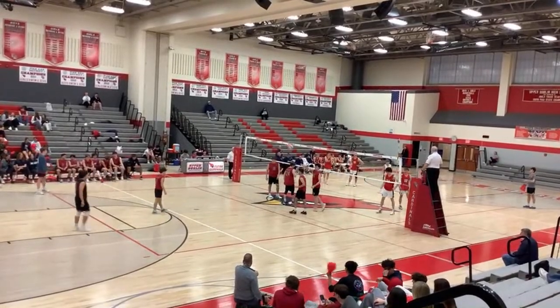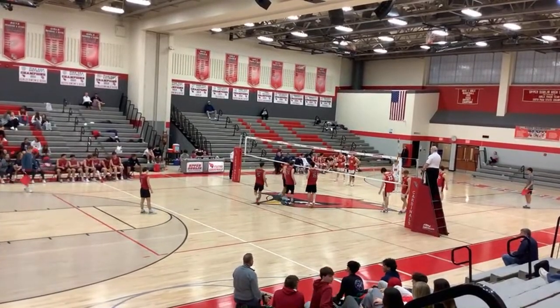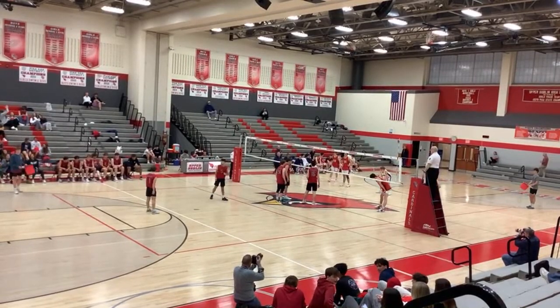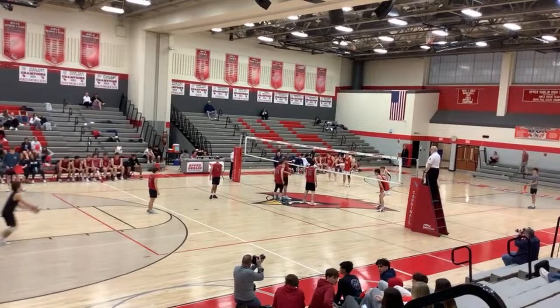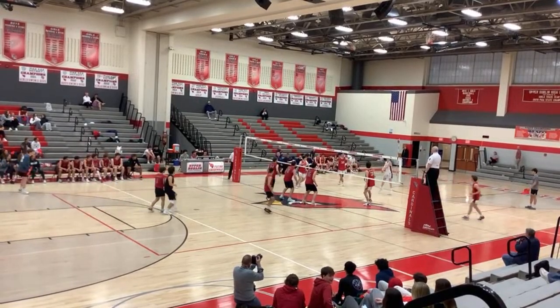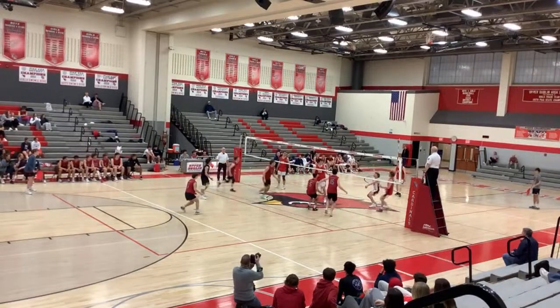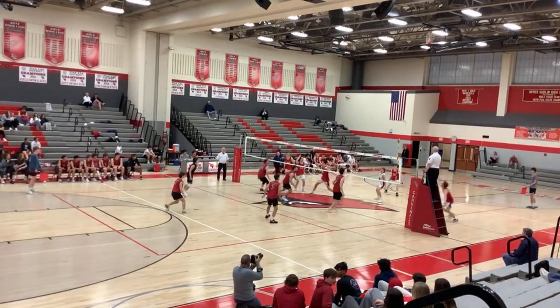Great serve by Plaque. Way to get the overpass. And great job, middle blocker over at CBE side, from blocking the overpass kill. Great pass by the libero. Let's see if they can run that middle. Oh, wow. Plaque is there for that.